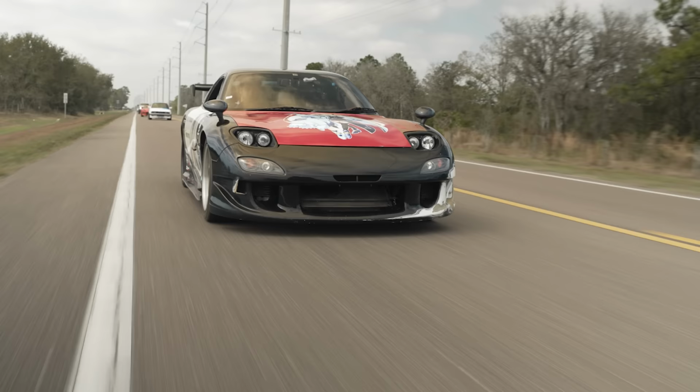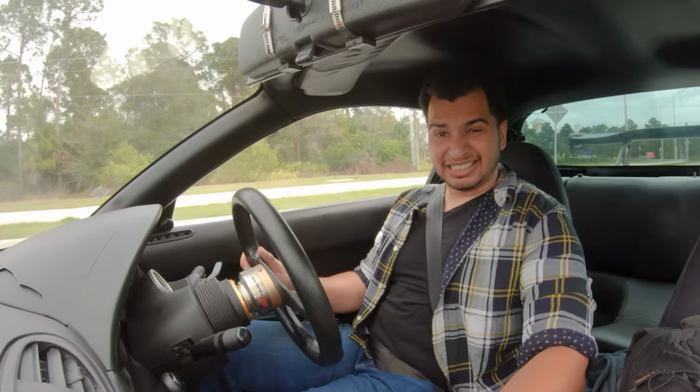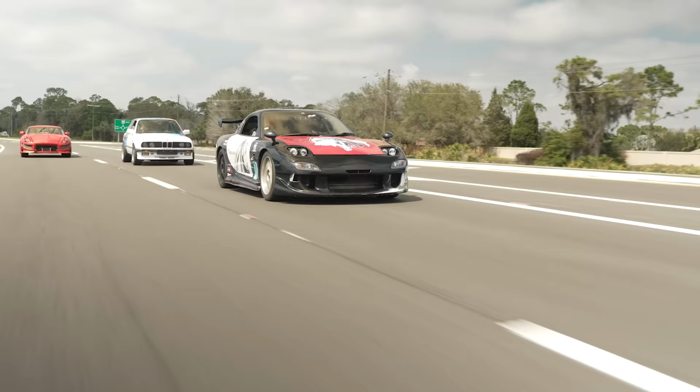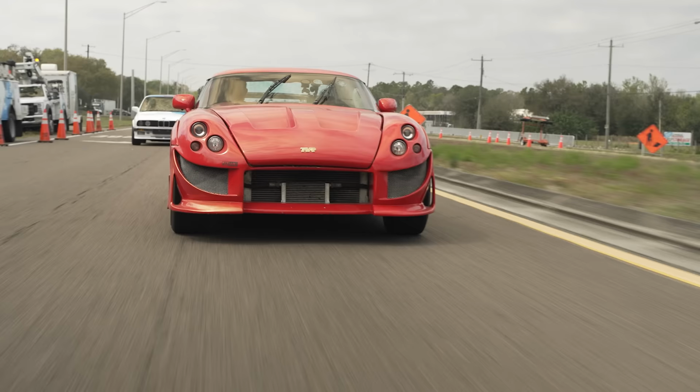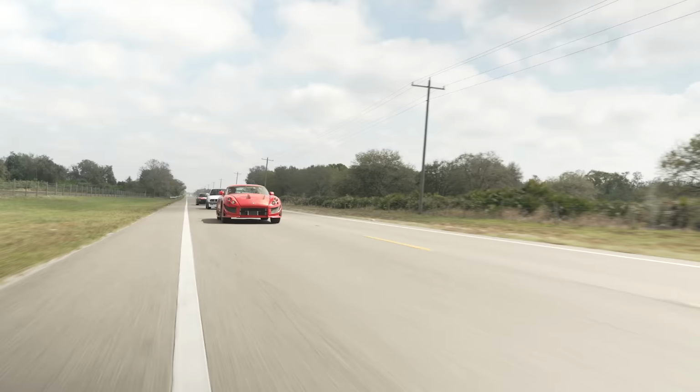So this car, even with all of its issues, is still way better and way more sorted than Tyler's E30 and Ed's TVR. I have no idea how Ed's gonna actually make it through any of these challenges, because this car might actually kill him.